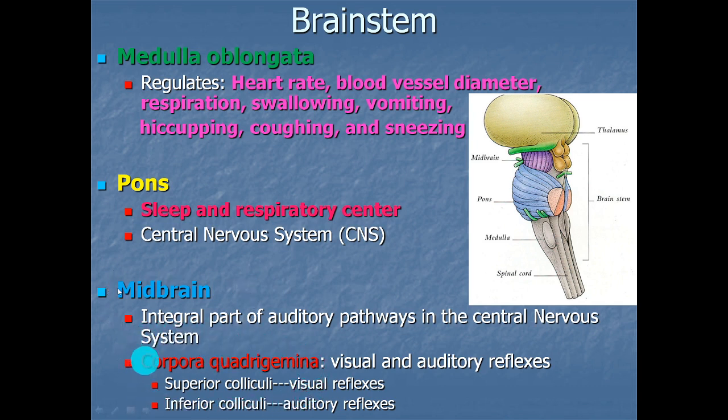It contains a section called the corpora quadrigemina, and this is the midbrain right here, and these four little lumps on the back of the midbrain. This is the back of the brain, this is the front of the brain. These four little lumps are called the corpora quadrigemina, and they contain these structures called colliculi. These little bumps are colliculi, and there are two upper ones and there are two lower ones. The upper ones are called superior colliculi. The bottom ones are inferior colliculi. These are going to be involved in auditory and visual reflexes.